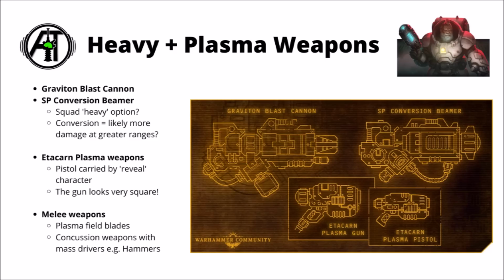Otherwise, we've got some heavy and plasma weapons as well. It looks like they're portable squad heavy weapons as opposed to things that you'd mount on vehicles, as they all have grips on them. I'd be kind of surprised if we don't see both of these as options in that main Hearthkin Warrior box, maybe in a similar sort of theme to a tactical squad. These ones are a Graviton Blast Cannon. Graviton weapons were a feature of Heresy, though they now have grav guns in 40k, and something called an SP Conversion Beamer, probably going to be doing more damage the further away the target is, like the current conversion beamers that are rarely mounted in 40k.